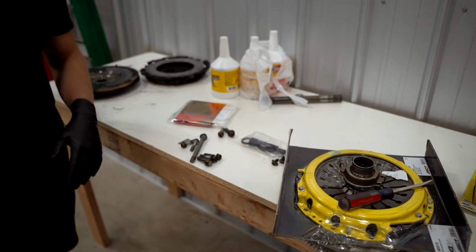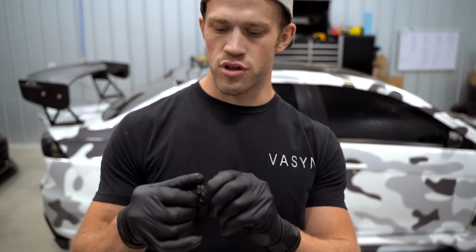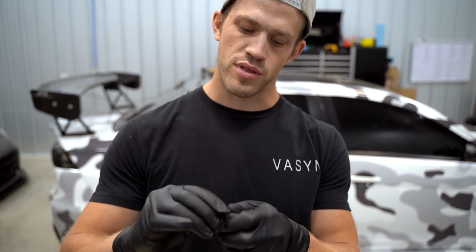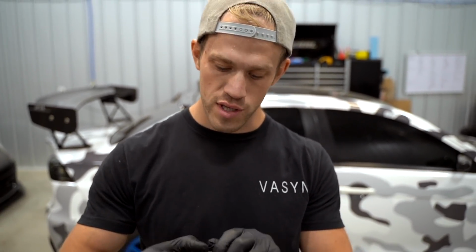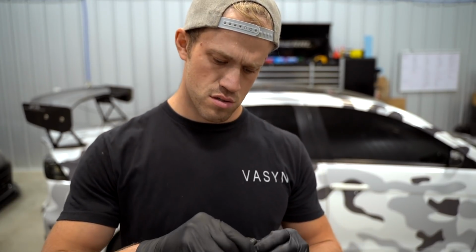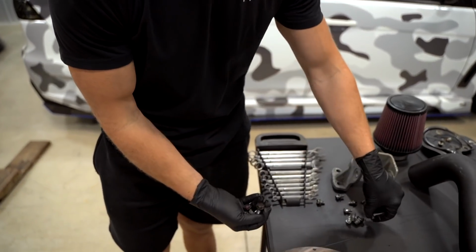Flywheel, where is it? Oh, there it is. Flywheel bolts, I always throw a little bit of RTV on them. That's what the service manual says to do. So that's what I'm gonna do again. And I think they go to like 28,000 foot-pounds. Something like that. No, I don't even know. I'll have to look it up. It's probably like 70 foot-pounds. 1, 2, 3, 4, 5, 6.